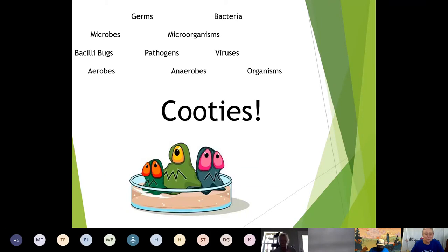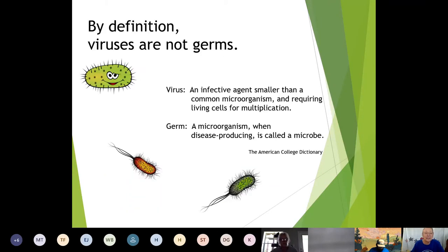So, taking a little bit closer look at some of these things, we all think of them as germs, but they're really not. In fact, a virus is not a germ. Who would have thought, right? A virus is not even a living organism. They're an infective agent, and they can actually infect a bacteria, a germ. They're so teeny tiny that they can infect things. And we think of viruses as being bad, but they're not all bad.